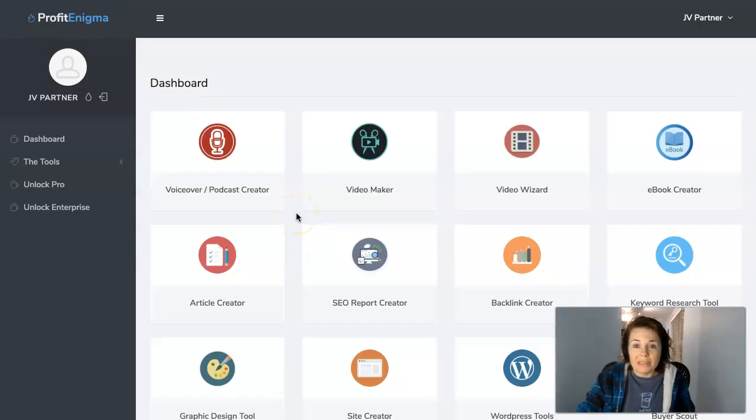So we're back to the dashboard again, and it looks like we still have 7 more tools to go. We've only covered 5 out of the 12 tools. So you can see there's already a lot here. It's not perfect. The software is absolutely not perfect. We've seen some glitches so far.